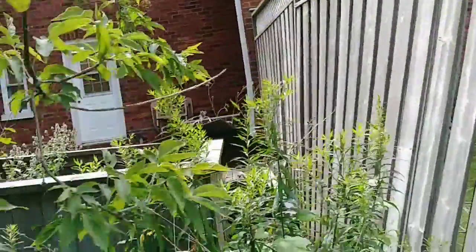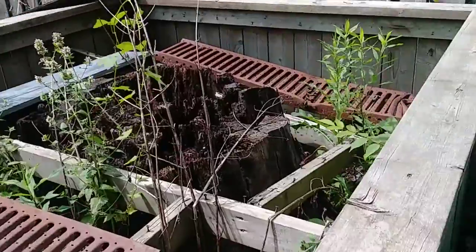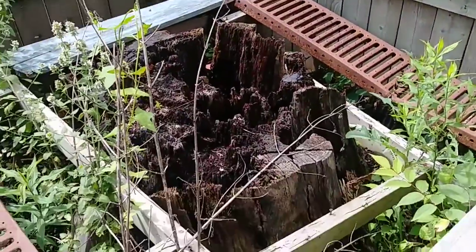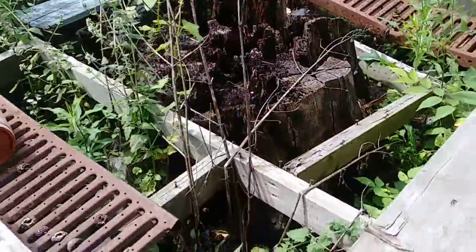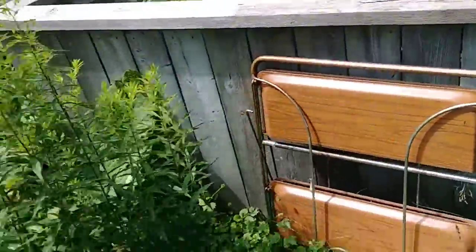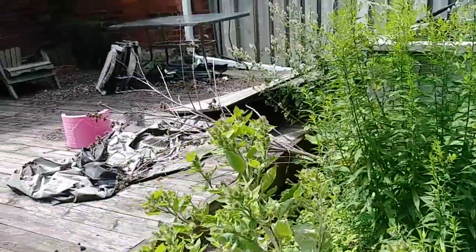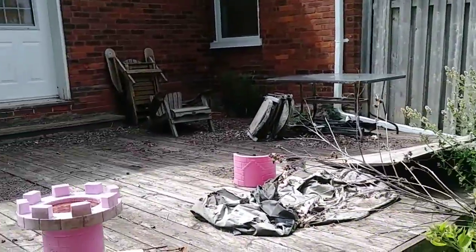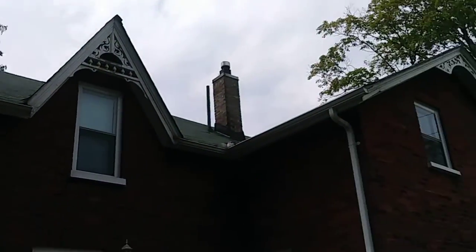So as we walk, we're just going to go through here. I'm sure there was a big, giant tree growing out of this at one time, but it's completely rotted out. Lots of plants and old wooden chairs here on the back of the deck. And again, this old brick home.